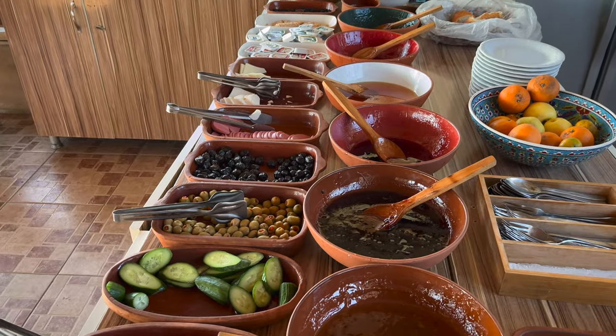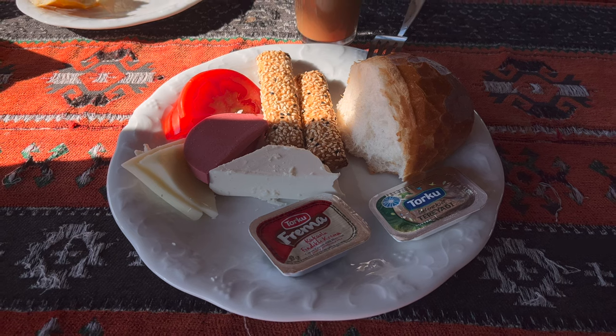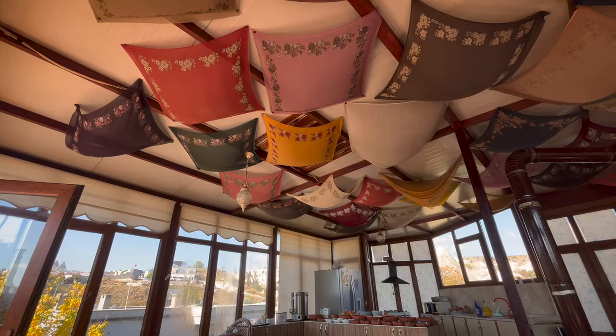This Turkish breakfast with a nice variety of foods was included in our room price. Good morning! It's another day in Cappadocia.